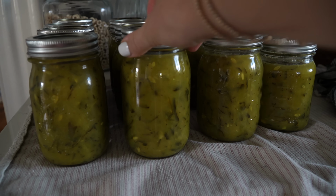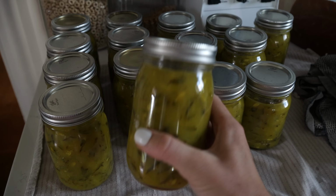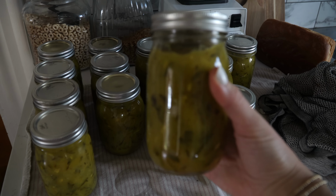Okay, relish is done. I got 15 pints. That looks like they're all sealed.